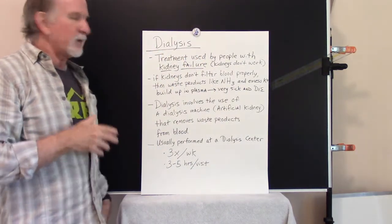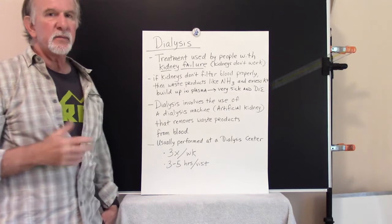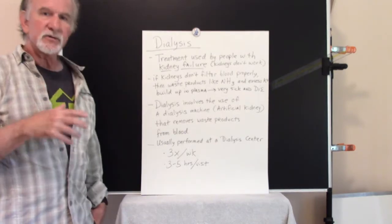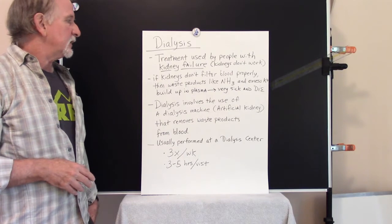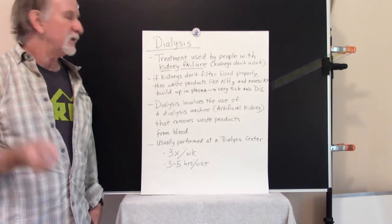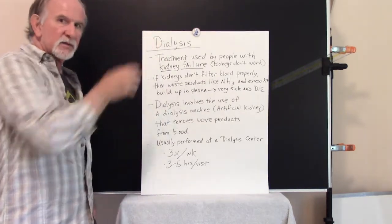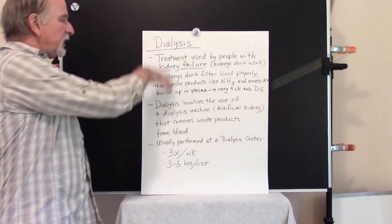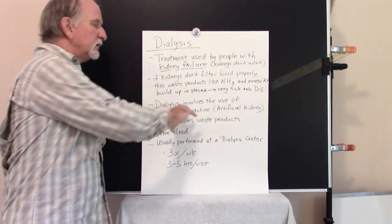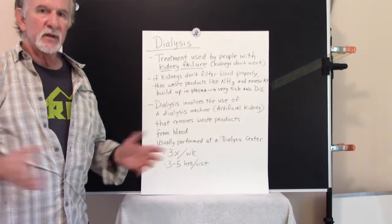And finally, just a little bit about dialysis. Dialysis is used as a treatment by people that have kidney failure. If you have kidney failure, your kidneys aren't working, and as a result, you're not filtering blood and forming urine, and that can cause waste products like ammonia and excess potassium ions to accumulate and kill you within days. So if you have kidney failure, you have to resort to dialysis or honestly die. So dialysis involves the use of a dialysis machine that often is referred to as an artificial kidney that you send your blood through, and it removes waste products from the blood.